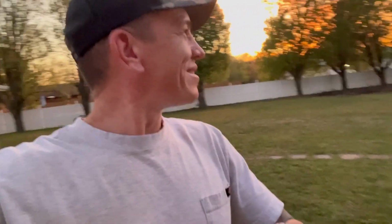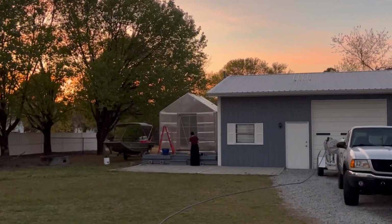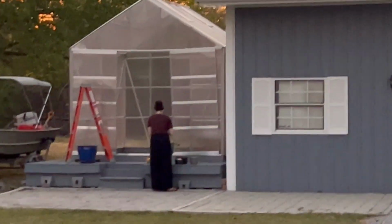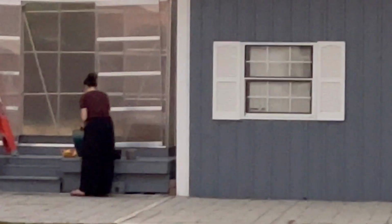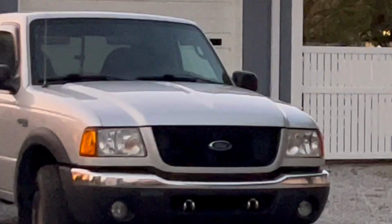Hey, look, y'all. Lindsay's already using her greenhouse. If y'all didn't catch it the other day, I posted a video where I surprised her with that greenhouse. See if I can zoom in. Let me spin this around. She's over there planting something in a pot. I'm over here looking at this rig.